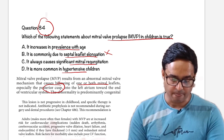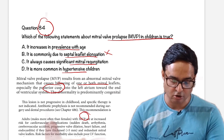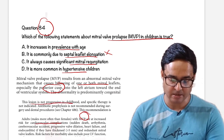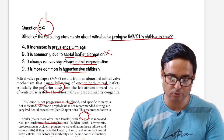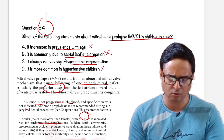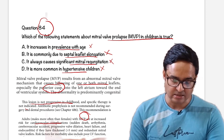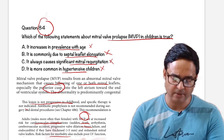So this is not the answer, not true. Okay, this is actually males with MVP increase risk of cardiovascular complication. The lesion is not progressive in childhood, but specific therapy is not indicated. Okay, so prevalence with age, it is actually not true. More common in hypertension, not true. Always causes significant mitral regurgitation is not that true. But prevalence with age is increased in sudden death, like heart failure. Okay, so this might be the answer.